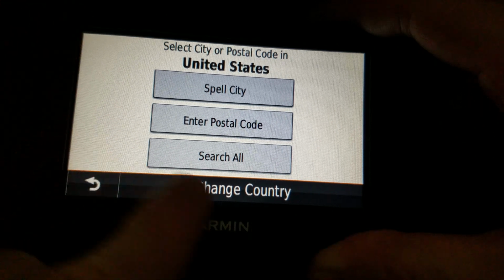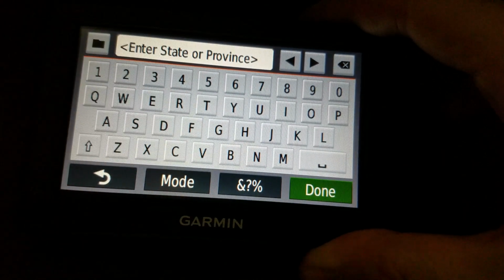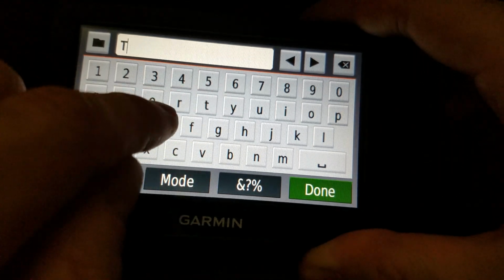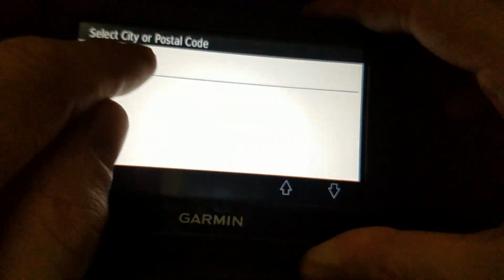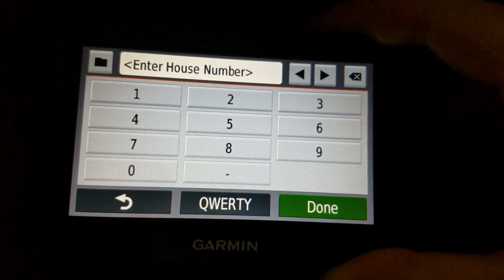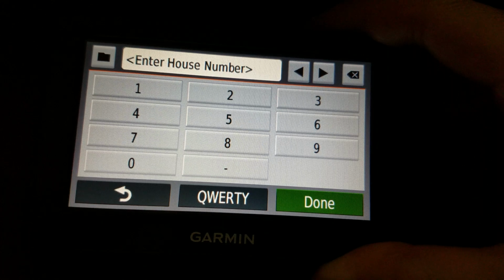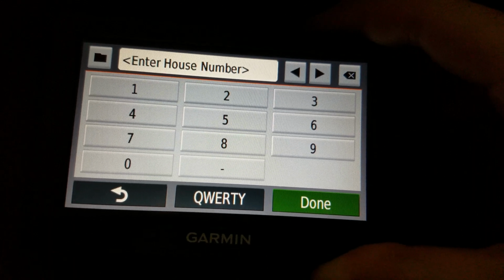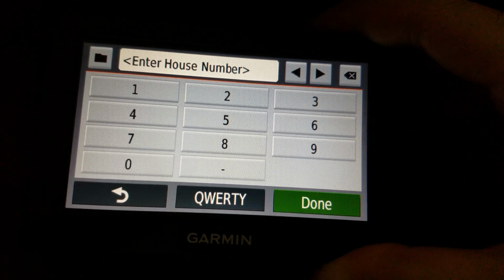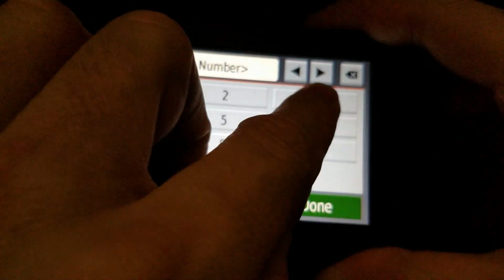If you do the switcheroo for maps, what you should do first is always change country, and then U for United States. Then enter the state. You may or may not be prompted to enter the state, but more often than not you are. Select state, then city, and now we're ready to search. When you switch from OpenStreetMap over to a Garmin map, you have to kind of reset it, so to speak, just by selecting the country and then the state initially, and then the address search will work. Otherwise, it will not find stuff. So let's go ahead and search for that address now.